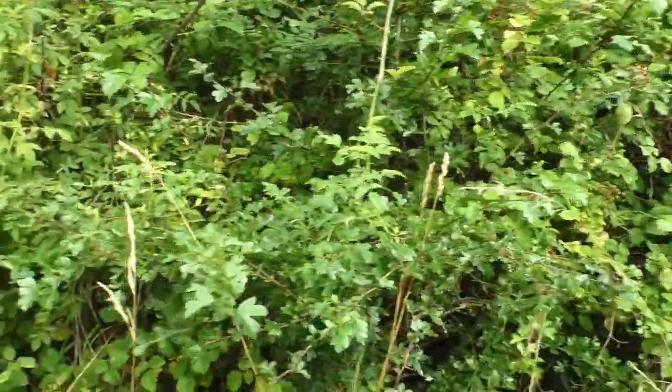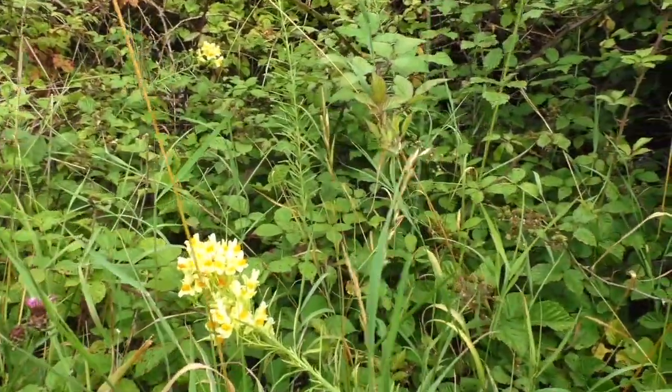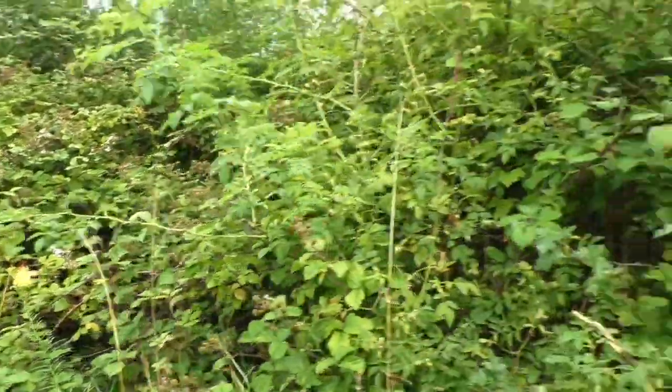One of my favourite plants there. There you go. Toad flax. That's like an antirrhinum. Isn't that pretty? Okay. There you go.